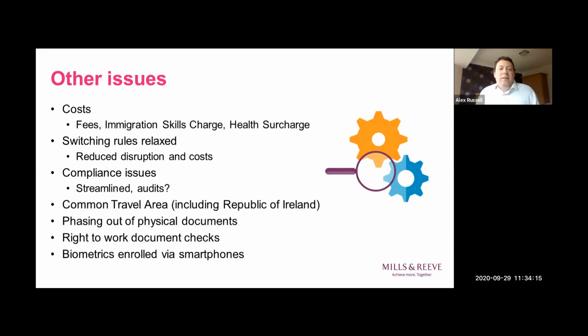The language in the further details paper is that most migrants will be allowed to switch. That won't include visitors. Query whether it will include people on tier 5 visas, the short-term visas, whether they can switch into the skilled worker visa. Watch this space on that, but there should be relaxed switching rules, which I think is really, really good news. And to be frank, common sense, really.